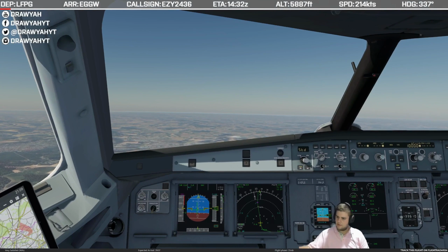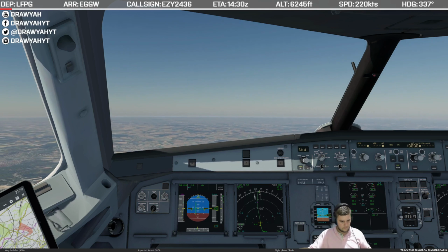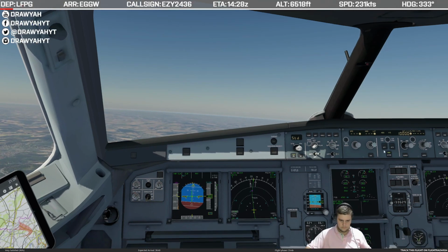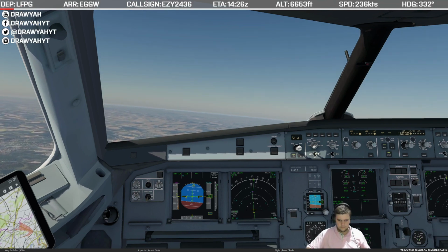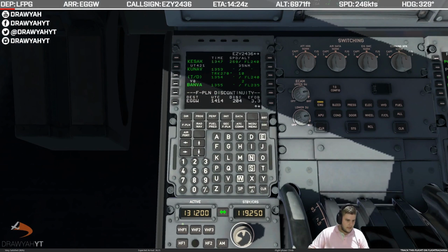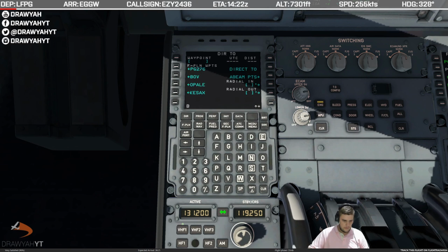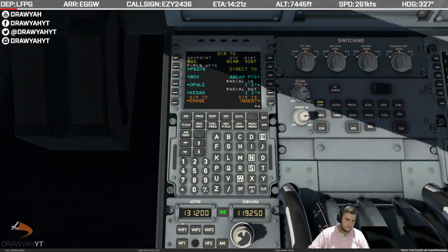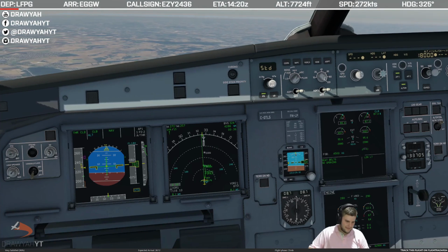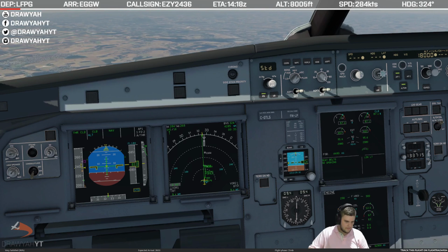Good evening, Charles de Gaulle departures, easy 2436, climbing through flight level 060. Easy 2436, bonsoir, de Gaulle departure. Identified, climb level 180, cleared direct Bravo Victor Sierra. Climb level 180 and direct to Bravo. Can you say again direct for easy 2436? Bravo Victor Sierra. Direct Bravo Victor Sierra for easy 2436. Just confirming, Bravo Victor Sierra or Bravo Oscar Victor for easy 2436? Bravo Victor Sierra.